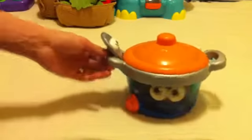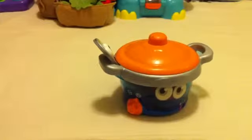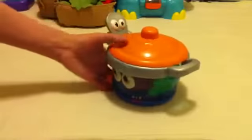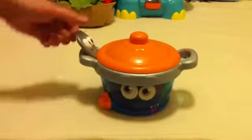I only found Potsy because he came up as a recommended product for me on Amazon. Otherwise, I would have probably walked right past him in the store and not thought to get him. But I really love him. He's really funny, and my son absolutely loves this toy. Carries him around everywhere. Carries the spoon around everywhere. So that's Potsy.